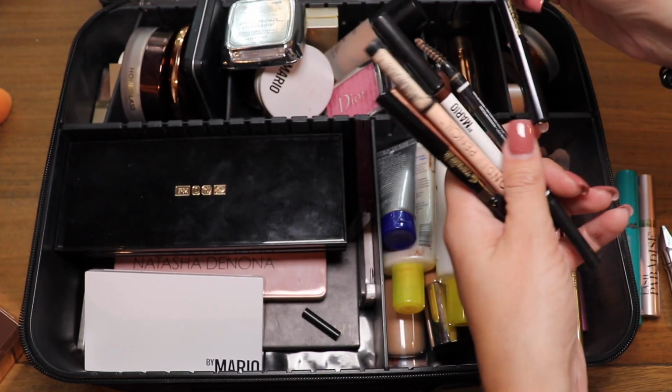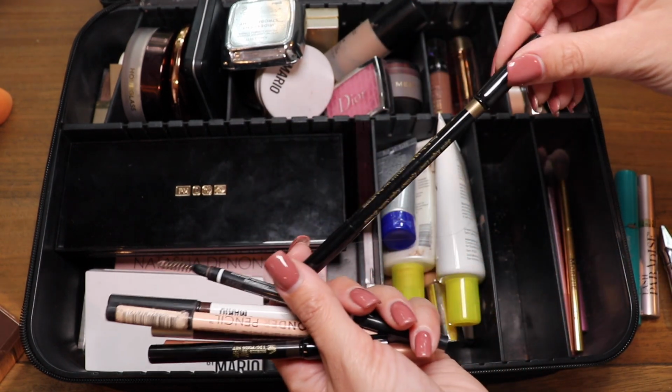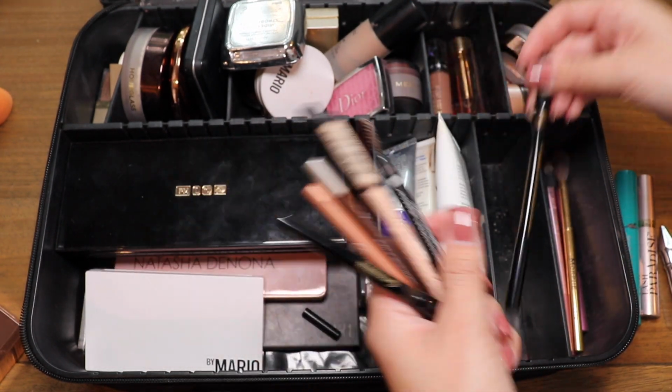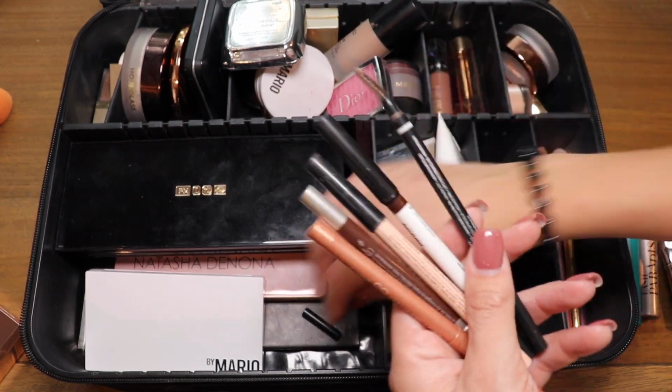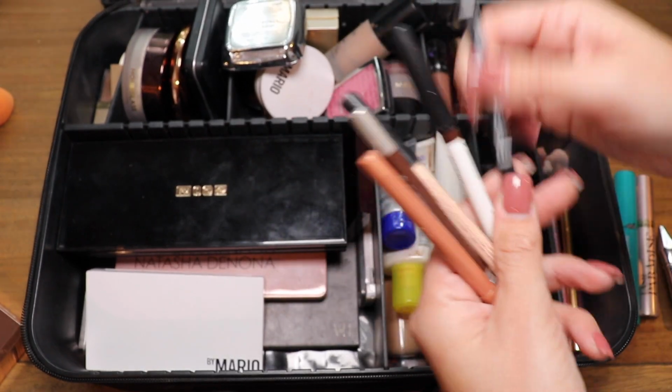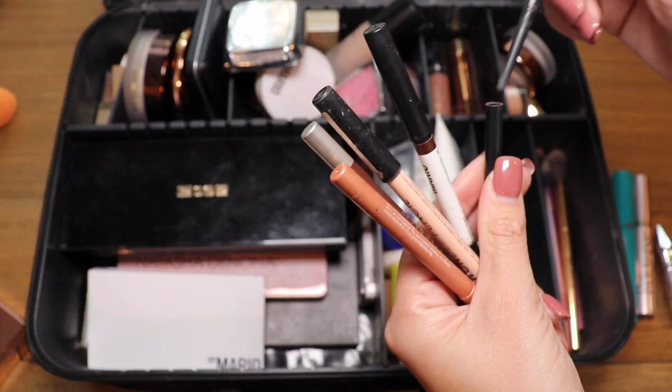Okay, then here are some eyeliners. My favorite eyeliners of all time are the Victoria Beckham eyeliners. So we're gonna keep this one and the one I use every single day, this dark brown. This eyebrow pencil, gonna throw away. It's empty. Like, why do I hold on to these things?